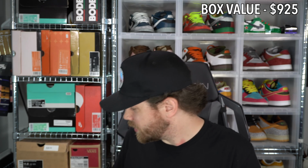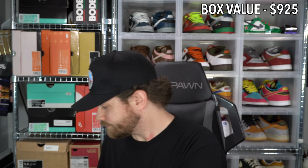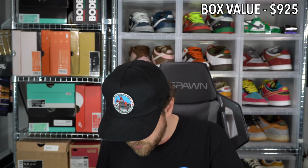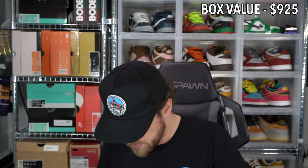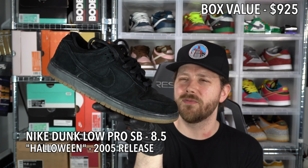And the last one is another pink box. It's an 8.5, again, Dunk Low Pro. This is one I was very excited about. So it does not have the secondary laces, which is kind of a bummer, but this is as simple as you can get. This is the Halloween Dunk from 2005 or 4, I don't remember.